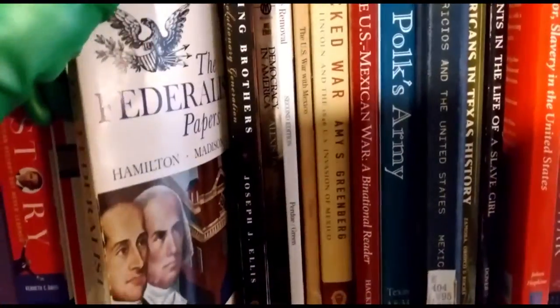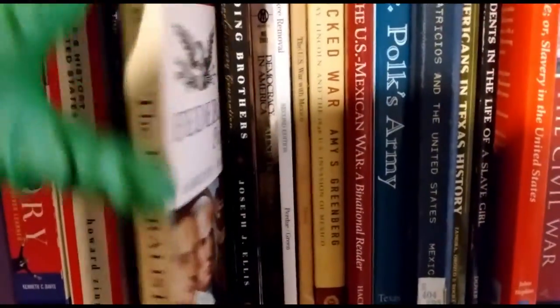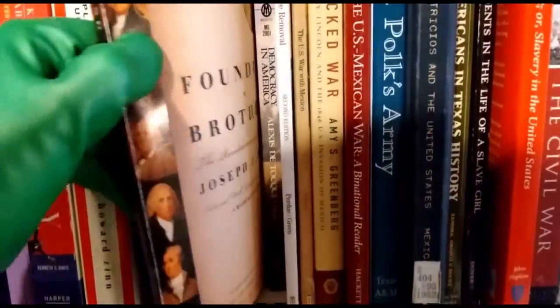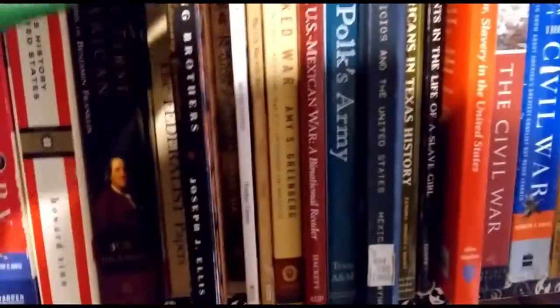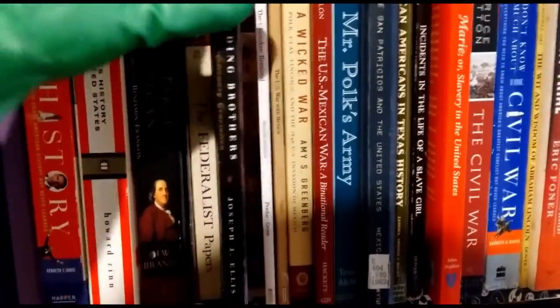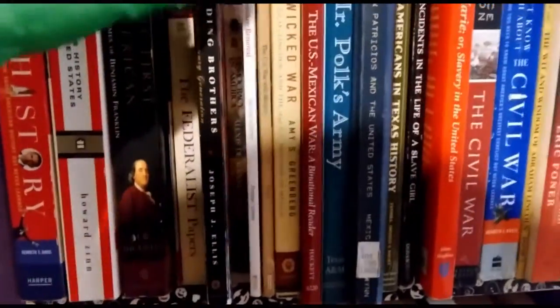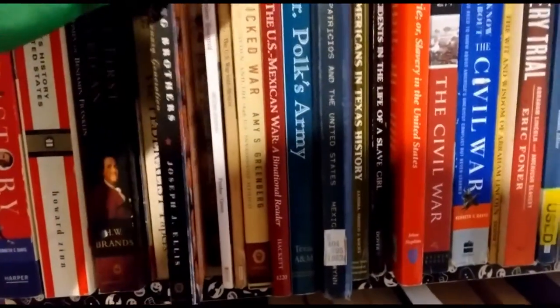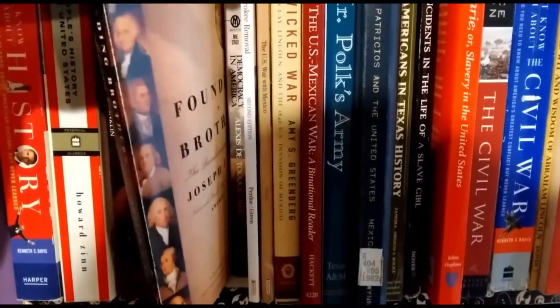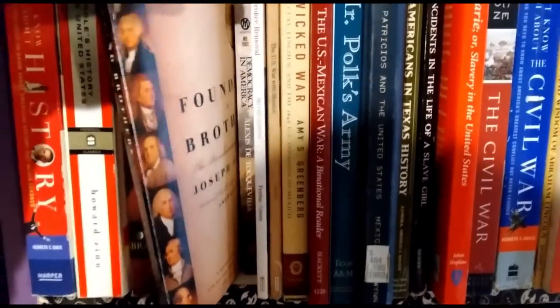Federalist Papers, of course, by Hamilton, Madison, and Jay, kind of only technically by Jay. Founding Brothers by Joseph Ellis. I don't have it, but I've heard that this guy's got a really good book on Jefferson. It's called American Sphinx. I want to check that out sometime because I have trouble finding good Jefferson biographies. So anyway, Founding Brothers is about the relationships the founding fathers had to one another.